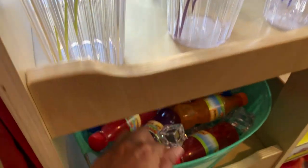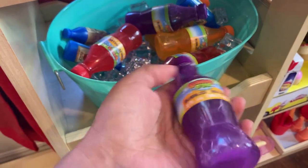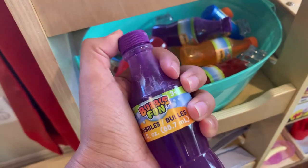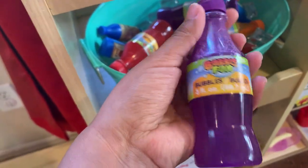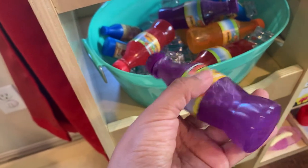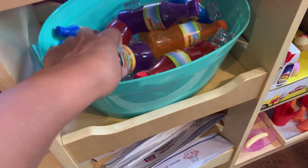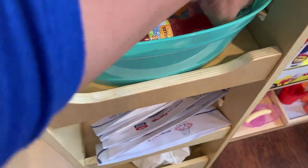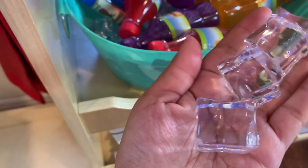I also went to the dollar store and I was surprised and happy when my daughter found these bubbles. So we are using this as pretend drinks. And now the kids have more merchandise to sell in our ice cream shop. So this is from the dollar store and the ice is from Amazon. This is how they look.